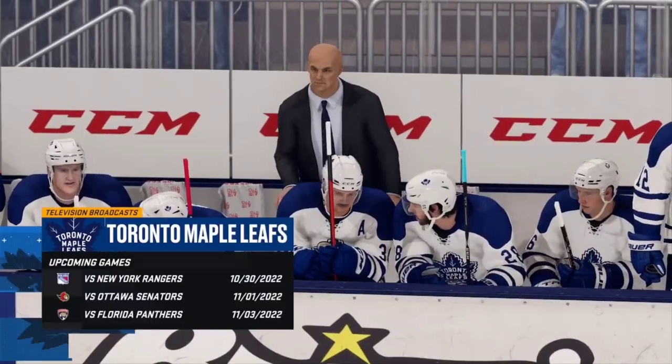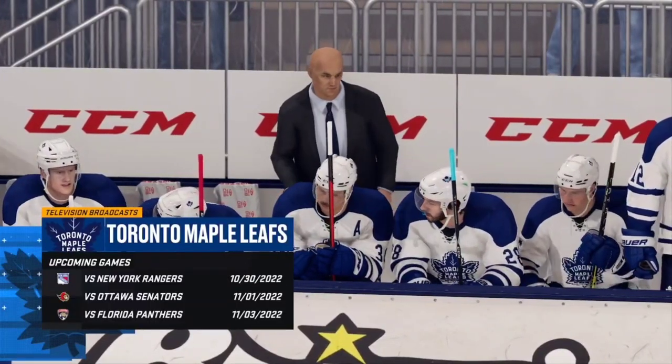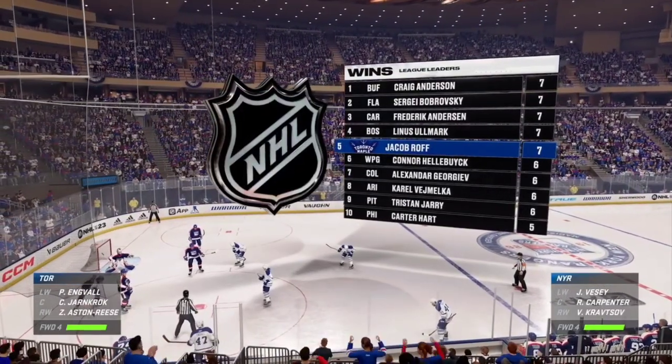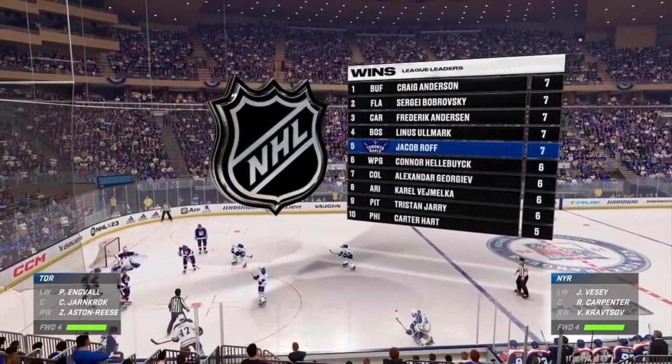Shesterkin's going to give everyone a chance to breathe and hang on to the puck. New York's on the calendar next. That should be a fun one. It should be. The teams play generally pretty aggressive physical games against each other.